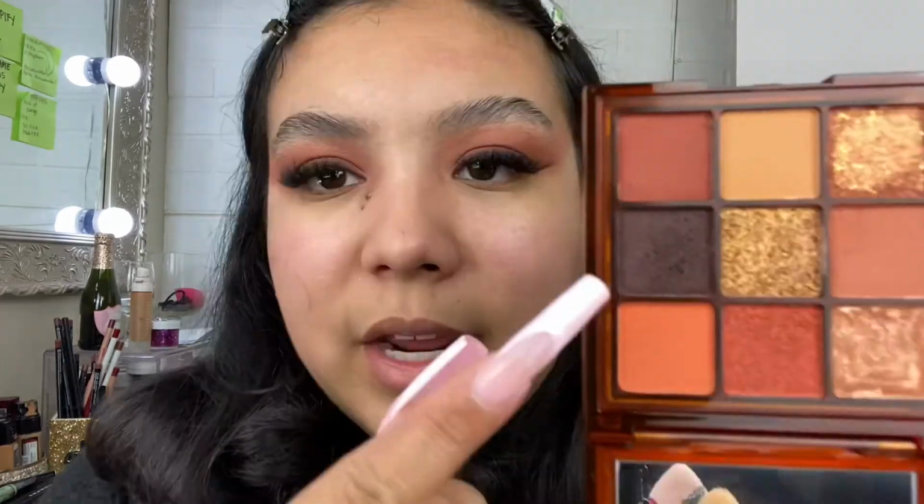So I just did my normal everyday look, which is usually a warm tone or a nude brown, a taupe, whatever. I switch it up sometimes, but I just blend that out in my crease, and then I do deepen up the bottom lash line using a darker eyeshadow. In this case I used the one that came in the Huda palette here.